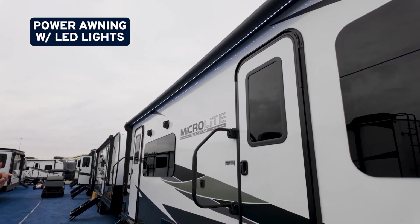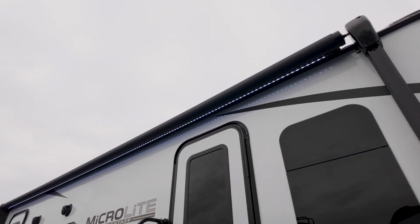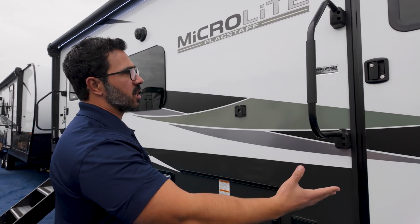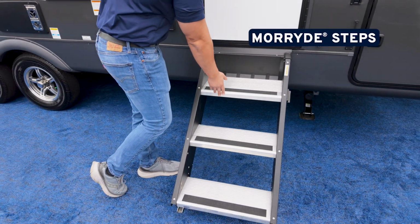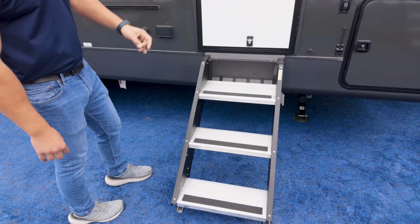Taking a look up top, you will see the power awning with LED light strip. And as I talked about earlier, because you don't have a slide on this side, this is all great space. The awning covers both entrances, as you would expect. This right here being the entrance into the bedroom. You get the bigger grab handle, the more ride step above steps. Of course, the treads here aren't going to rust on the steps. You have a bigger landing when you come out of there too.